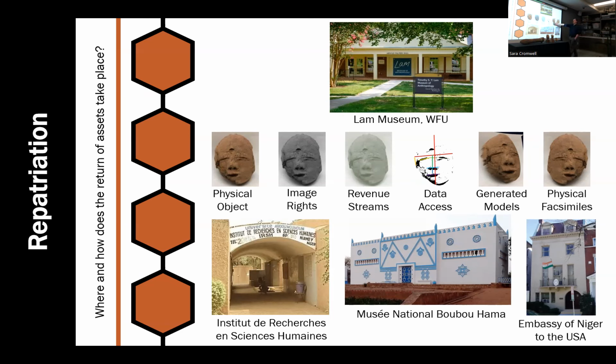Or what about the data? Those of you who are sharply focused, right, recognize that these are the data lines I was creating. Who owns that data? I guess we generated it, we own it, right? We own this data together, but could this also be data that's repatriated back to Niger? Because that data underlies a whole host of new possibilities.